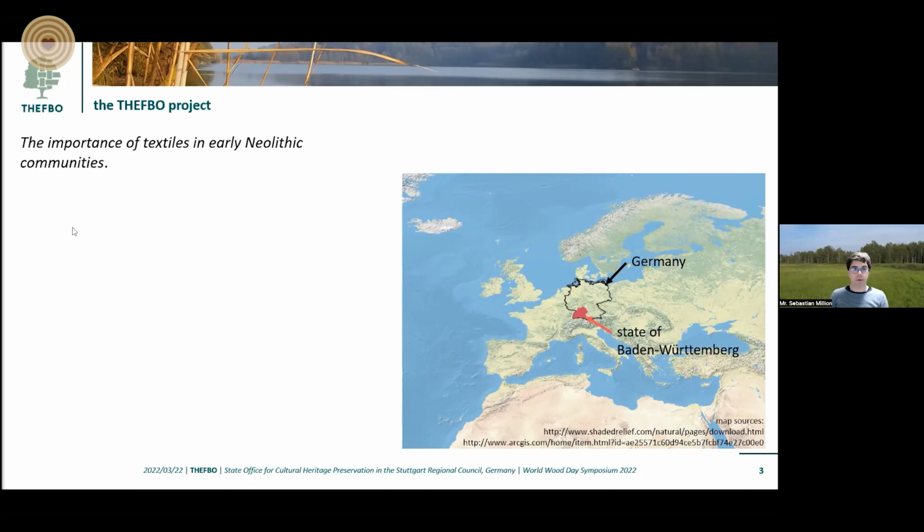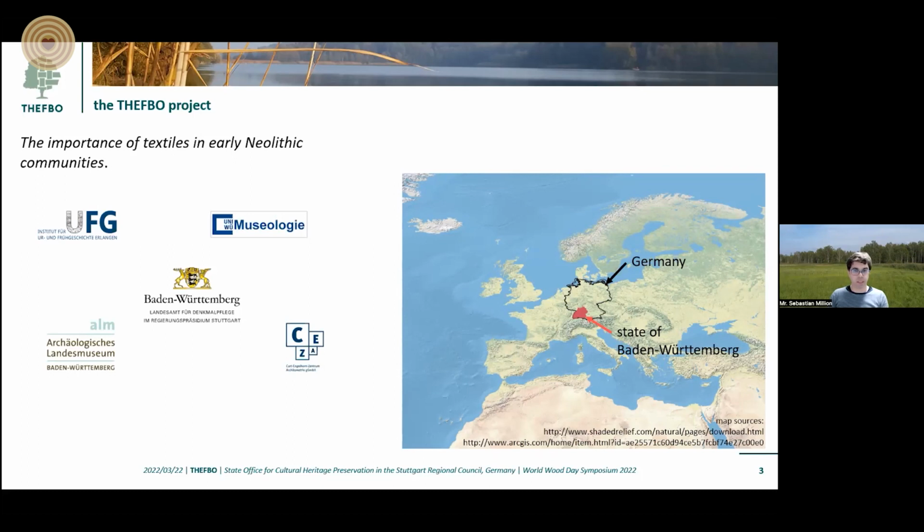The interdisciplinary project has been undertaken by 5 co-partners, which were the Friedrich Alexander University of Erlangen-Nuremberg, the Julius Maximilian University of Würzburg, the Archaeological State Museum of Baden-Württemberg, the Kurt Engelhorn Center for Archaeometry, and the State Office for Cultural Heritage Preservation in the Stuttgart Regional Council, where I also work.